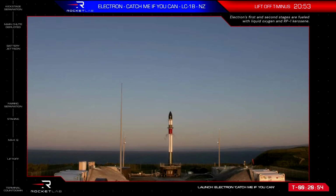Right now, our recovery helicopter is stationed over the Pacific Ocean off New Zealand's east coast, waiting for Electron's launch. And from Mission Control, the pilots will receive the signal from our recovery team to move in and tail the returning rocket as it descends under parachute before they make an attempt to hook onto Electron's parachute line, secure the rocket underneath the helicopter, and transport it back to land.